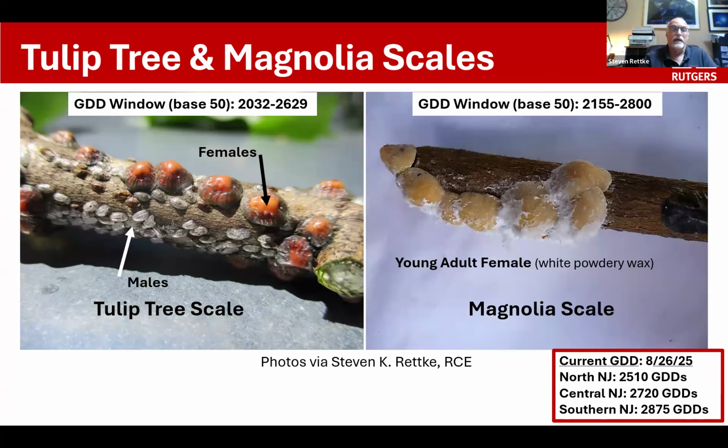All right, so what do these things look like? This can be confusing as well, and I was confused by it. Kind of embarrassing. In fact, it was so embarrassing, I had a plant pathologist correct me. Boy, I just talked about humiliation, but that happened recently. And so there's the tulip tree scale shown on the left, and they're kind of pretty good size.